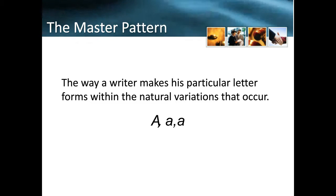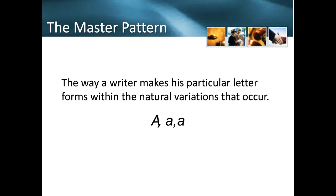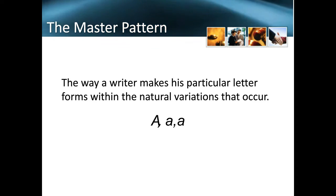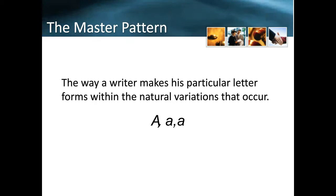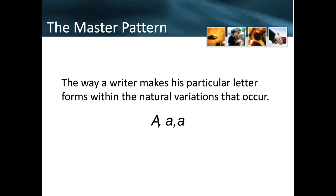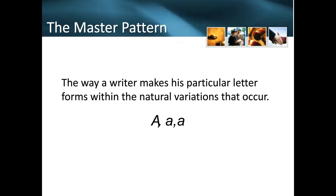These are the structural components that make up the signature. And once a master pattern has been developed, the signature is going to look pretty much the same from one signing to the next, but it won't be exactly the same. We write our signature probably thousands of times through our lifetime, and it becomes a spontaneous act that we don't have to think about. That's why we tend to reproduce our own signature within a pretty close range.